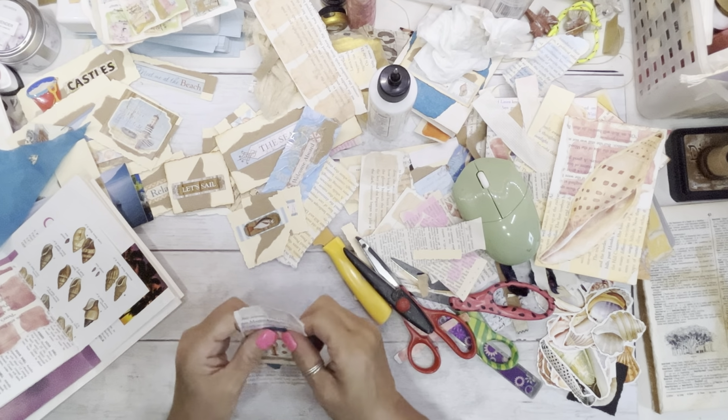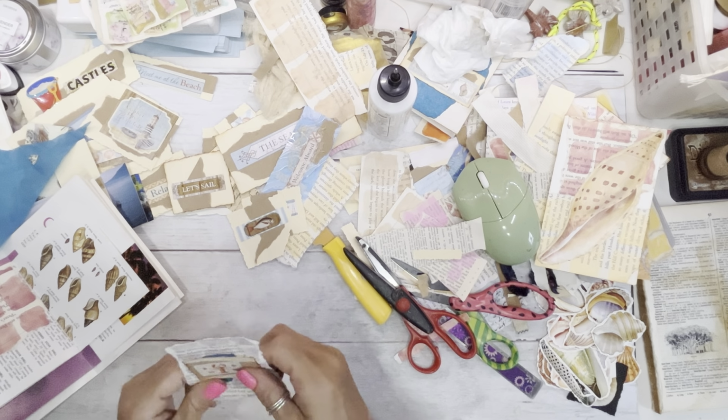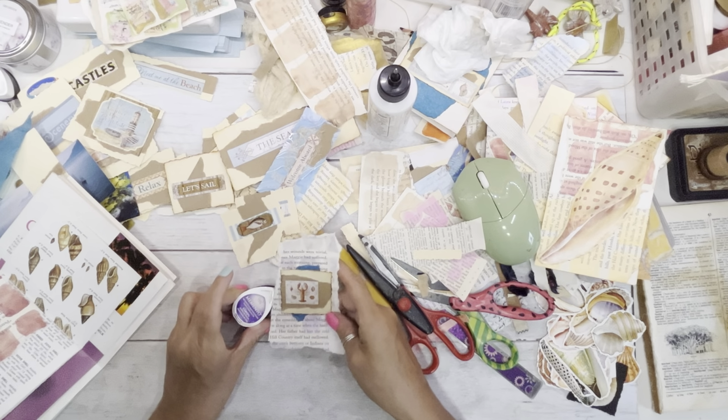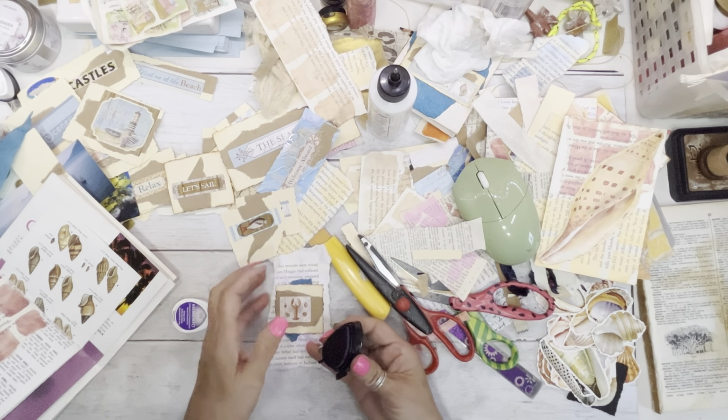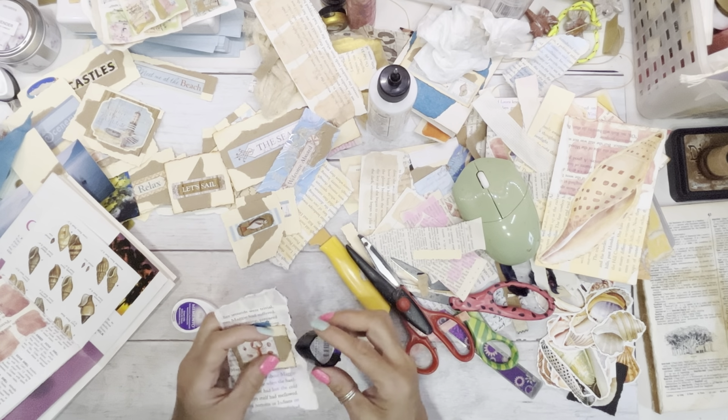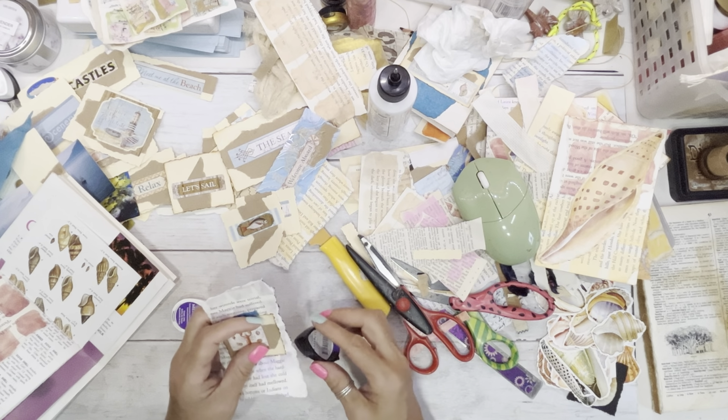And I want to ink it, but I don't want to ink it with brown. Oh, is that going to be too barren? Nah. Just makes it pop.